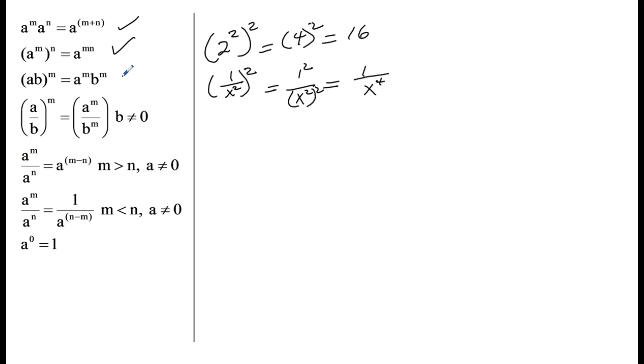Now, I wanted to give you one more thing, but I better not, so I don't confuse you. So let's look at the third operation. The third operation is a times b raised to the power of m. That's 2 times x, where a and b are different, raised to the power of 2. That means this 2 squares everything inside the parentheses. So that means 2 squared times x squared. And that's equal to 4, because 2 squared is equal to 4, and x squared is equal to x squared.